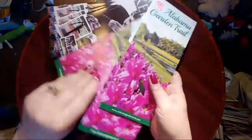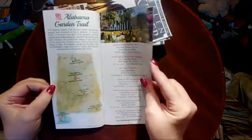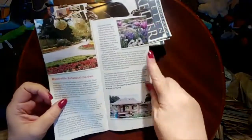But I just picked up pretty much all of them. Like this one I got several of because I was going to include them in Happy Mail. The Garden Trail. It's got really pretty flower pictures that you could cut out.